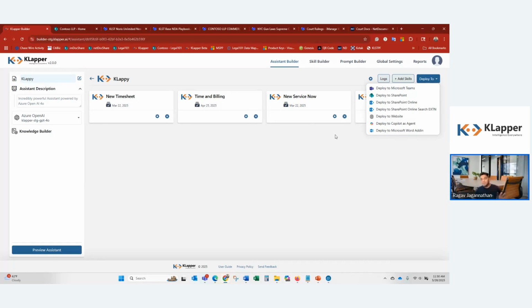So you don't need Power Automate connectors. You don't need to buy those premium connectors. KLapper has connectors into common legal KM applications. So you can build an agent, train it on your knowledge management application data, and then you can deploy this agent right within Copilot.